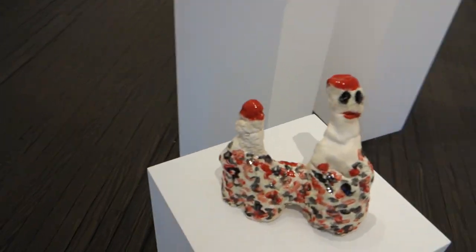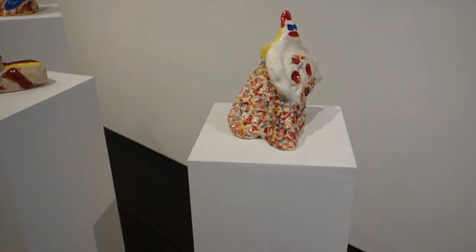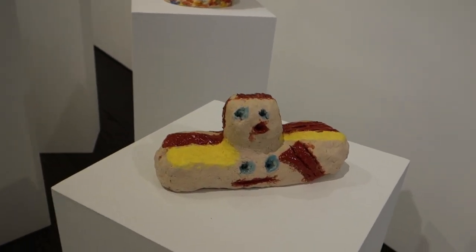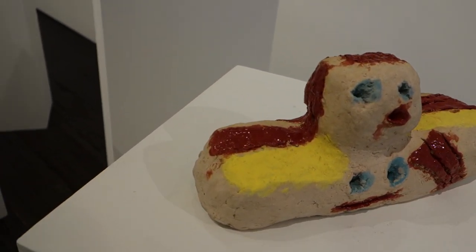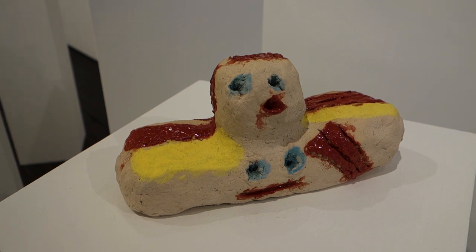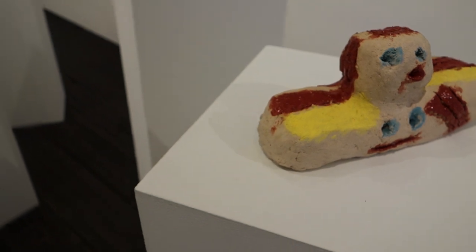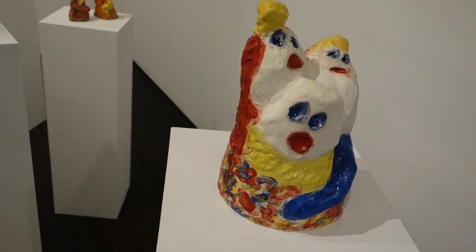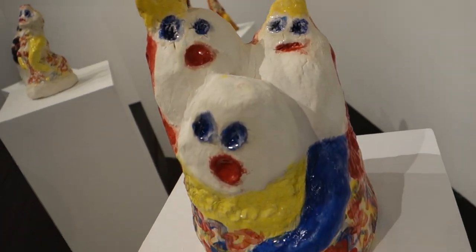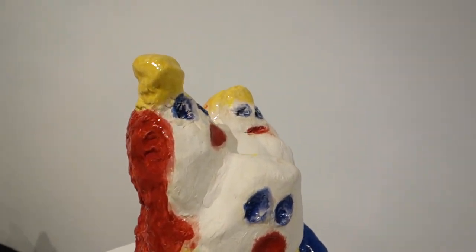But they talk about her exuberant glazing and the colors, and well, I think that is one of the aspects about this that is very appealing, very attractive. This is clay glaze, 4 1/4 by 8 1/2 inches. But this was a nice one. This is 10 1/2 by 7 by 6 inches.